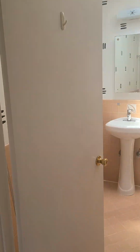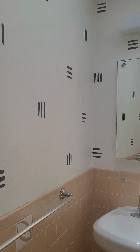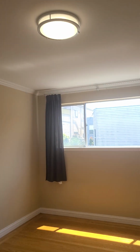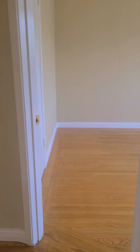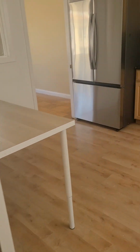This one will be the master one, and it comes over with original touches from the time when this place was built. This is a mid-century home, so plenty of light. Hardwood floors again, and this is bedroom number three. Okay, so closet, one, two, and three. So we have three bedrooms upstairs and two bedrooms downstairs. Beautiful hardwood floors all around the house.